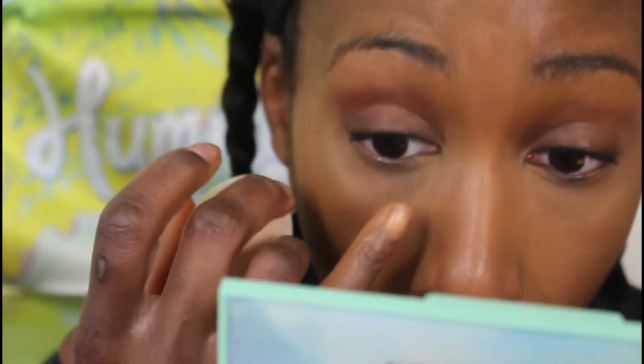It just looks like a lack of coverage, and this side looks better. Blend it out with a sponge. Don't try to blend it out with a brush like I did, or else you're not going to have any coverage underneath your eyes, because the brush just took away all the coverage.